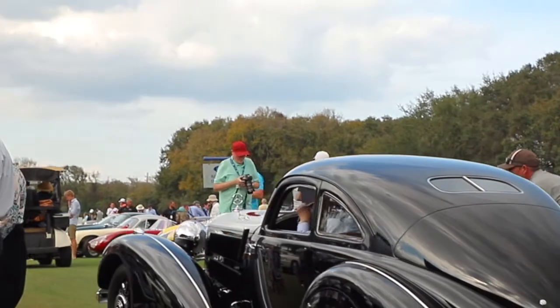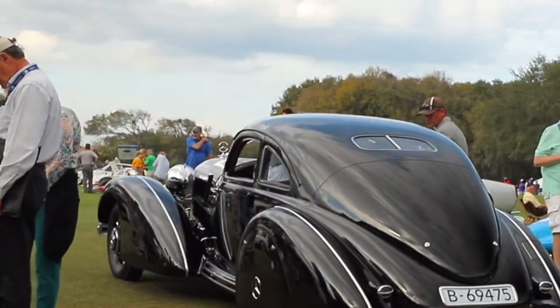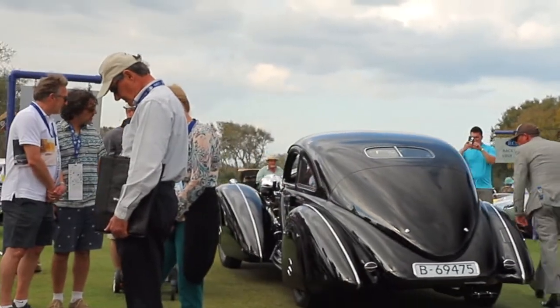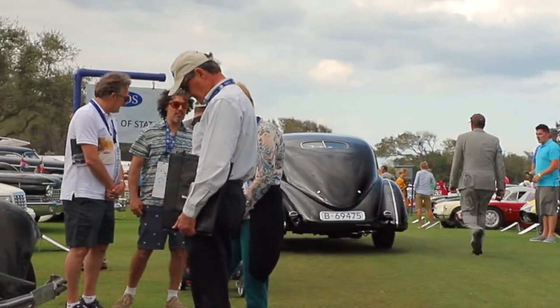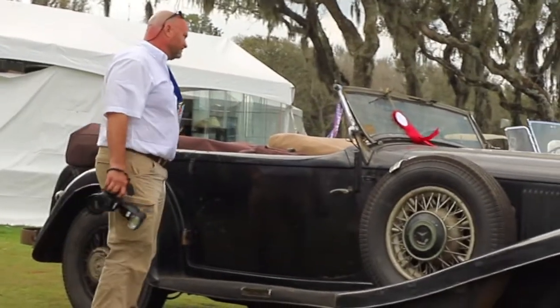Beautiful car. Oh, wow. And off it goes to get an award. Maybe it's best in show. Who knows? He's a survivor of some sort.